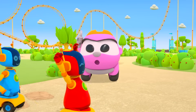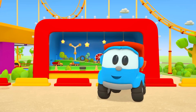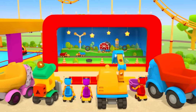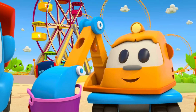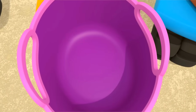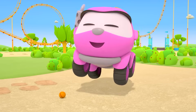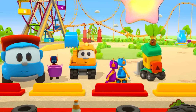Oh! What's going on here? Leo is building a ball game. It's ready. Now it's time to throw the balls. Hooray! Let's get playing! Aww. Those aren't any balls. I wonder who lost them. What are you going to do? I've got it! Let's have a competition to collect the most balls! Great idea, Lea. Let's go!